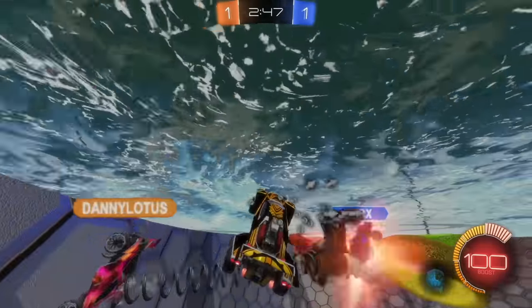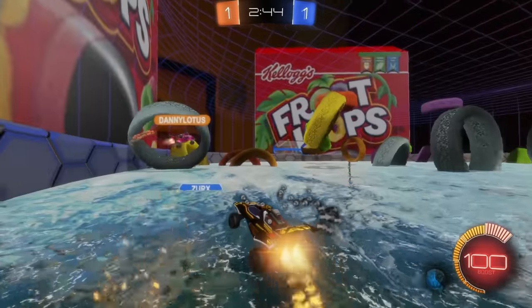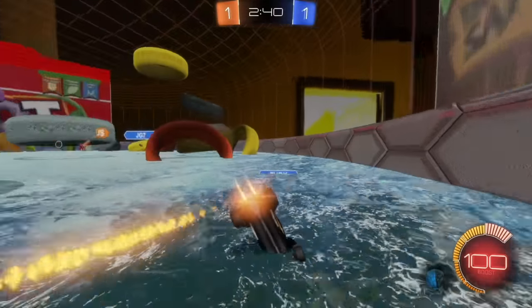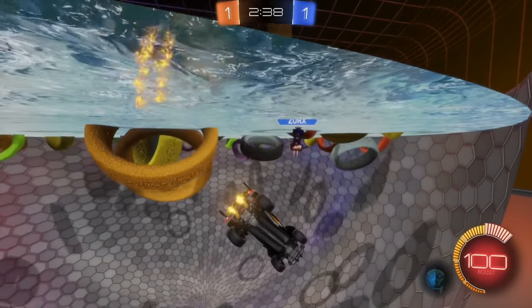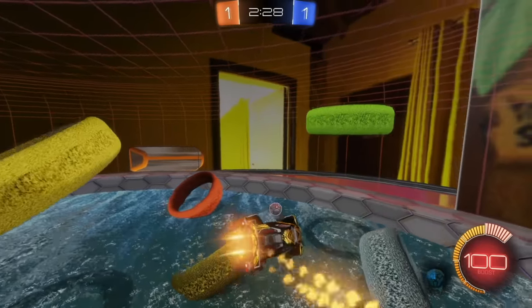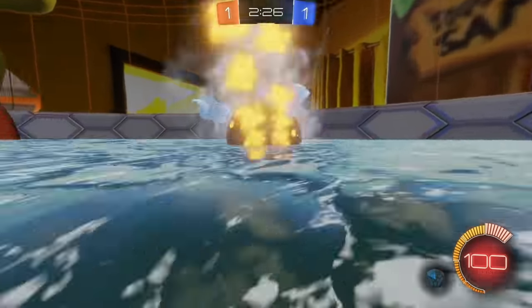Wait, I'm gonna try and move you. There's not even anything there. Okay, please. Did that help? Dude, what is going on, Zergs? Unlucky, Zergs. Yeah, tough, dude. Don't grapple a Fruit Loop. Bad things happen.